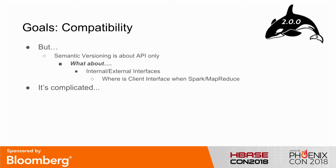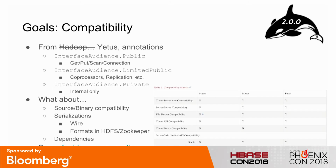It's only about the API, and HBase is this sprawling thing, and it has facets that show up in MapReduce or Spark, and how do you describe those using semantic versioning? So it's complicated. As a project, a bunch of people have done some really great work to explain, to do semantic versioning on all the facets that HBase exposes.